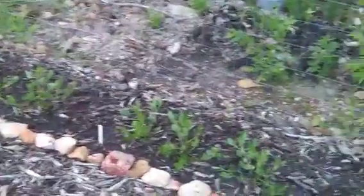How about that? Whew! A breeze just came in, and let me tell you, it feels nice because even though it's shaded, it is still very warm out here.